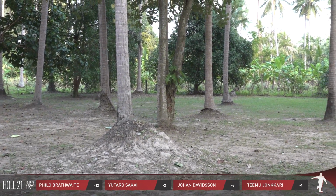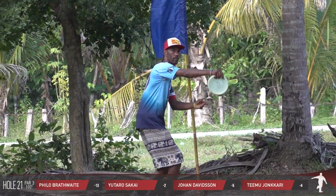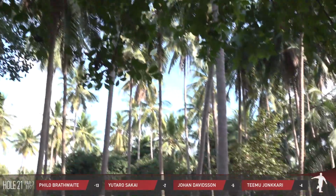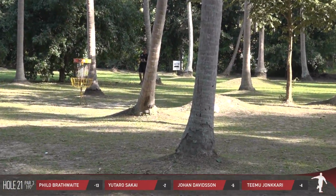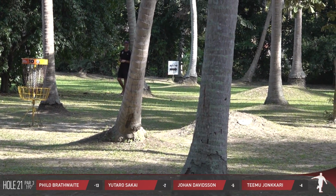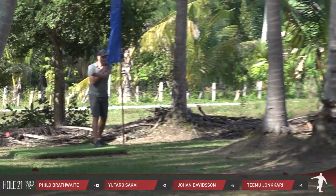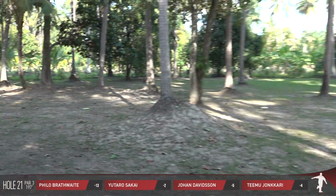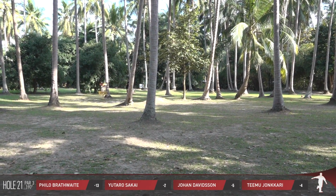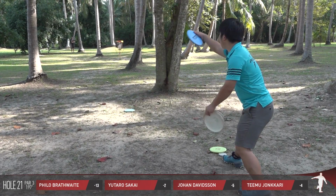Johan is actually taking a different route, going directly at the pin. Let's see, he caught a tree and came up short. And Philo's taking that high stall route with that rock. That's what Yutaro was looking for. Johan's choice of that straight gap is interesting because it brings so many more trees into play, but it is more direct. It's just player preference. Yeah, choose the gap that you feel the most confident with.